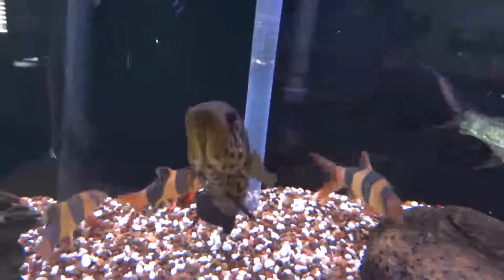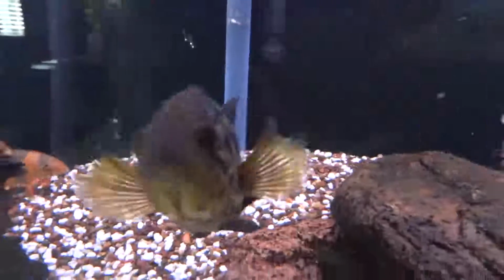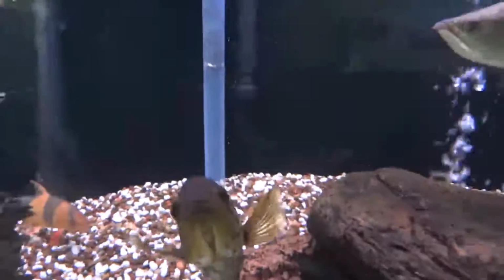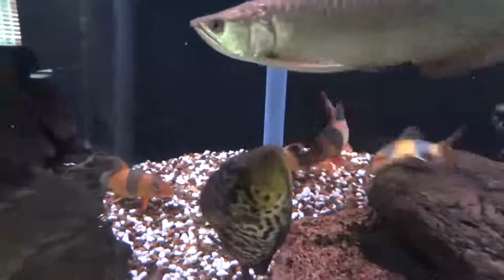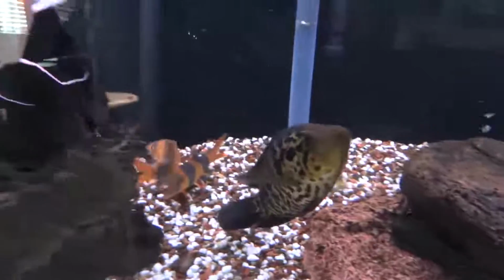He pretty much, whenever the Arowana comes by, puts himself in the upright up and down position to try to scare the Arowana off.